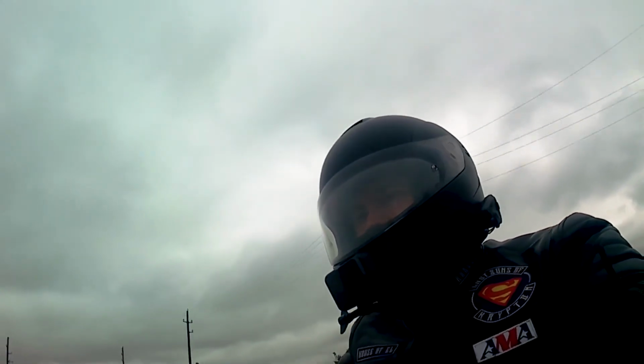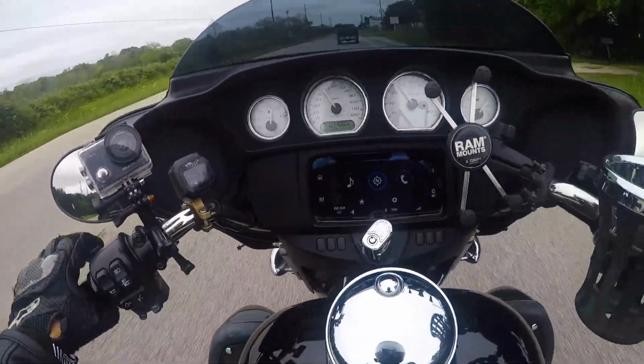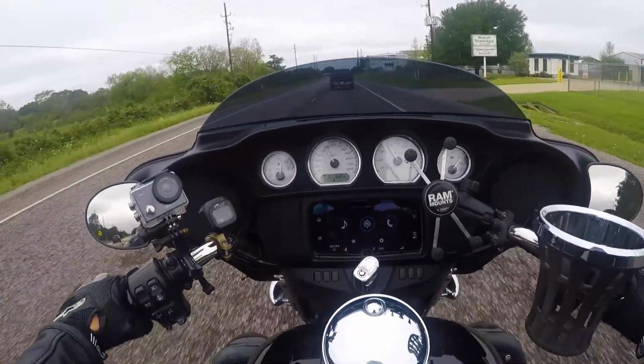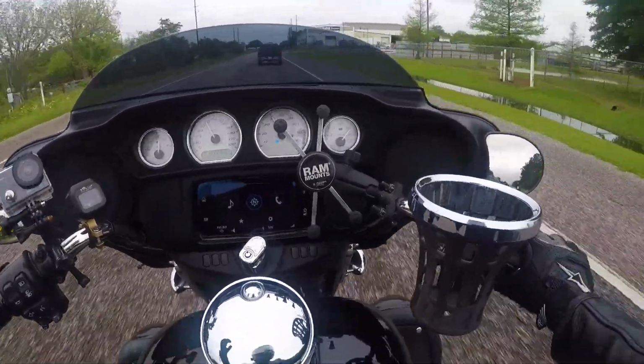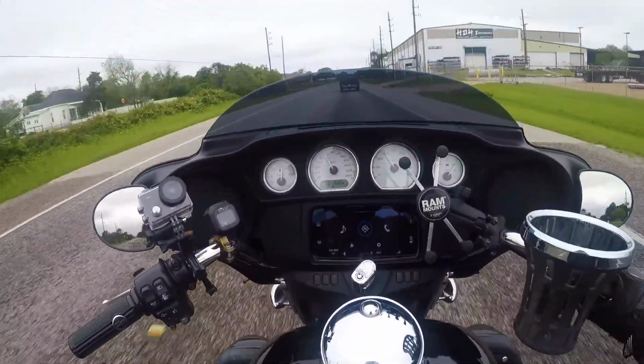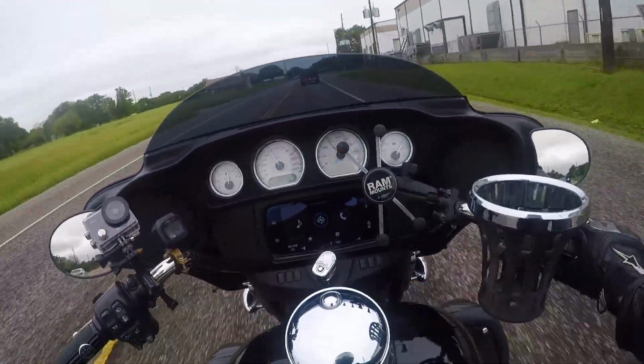But the funny thing is, you wouldn't expect a big touring bike like this to handle the twisties as well as it does, especially since it's built more for the long haul, right? To bring a lot of baggage, your luggage, your wife, your old lady, right?